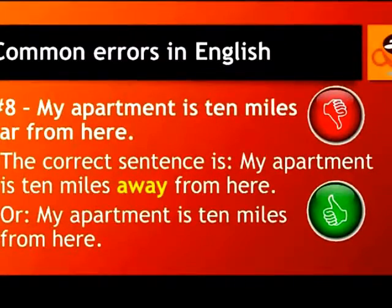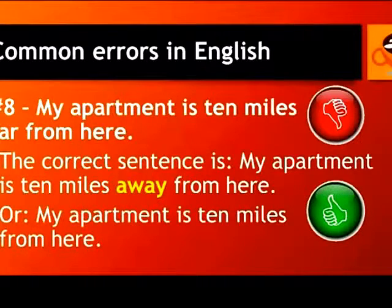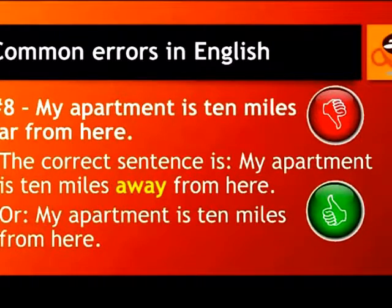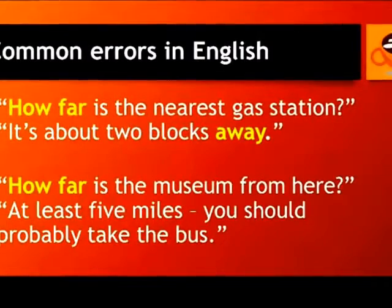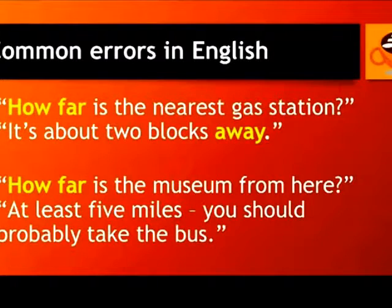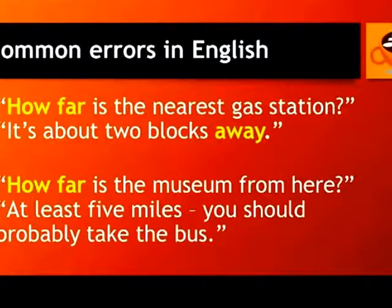Number 8. My apartment is 10 miles far from here. The correct sentence is, my apartment is 10 miles away from here. You can also say, my apartment is 10 miles from here, without using away. It's confusing because the question asks how far, but we don't use far in the answer. For example, how far is the nearest gas station? It's about 2 blocks away. How far is the museum from here? At least 5 miles. You should probably take the bus.